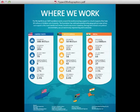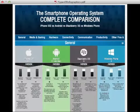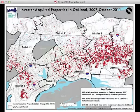As designers, you have to do all the same things that you do with any other layout. Proximity, alignment, flow, all that stuff. Repetition, harmony. Ooh, that's pressure. Okay, I'm going to stop.